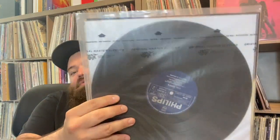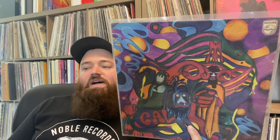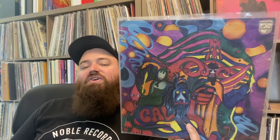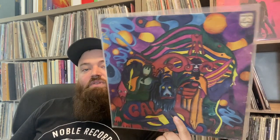This is an original Brazilian press. Just recently got this. And it's such a good mixture between that Latin rhythm and psychedelic rock. Very, very good stuff. Love Gal Costa. Got a few Gal Costa records. This is probably my favorite. So glad to finally get that one.